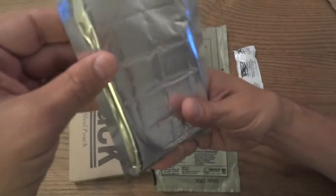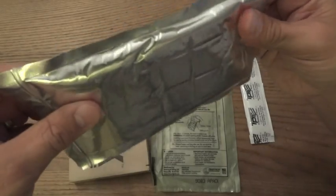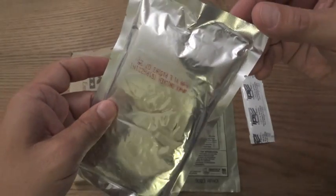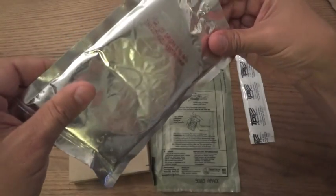Oh, and look at this. You have a silver retort pouch instead of the standard green one. I guess this must be because they're not made for the genuine MREs anymore, so there's no need to have them in the more tactical color.